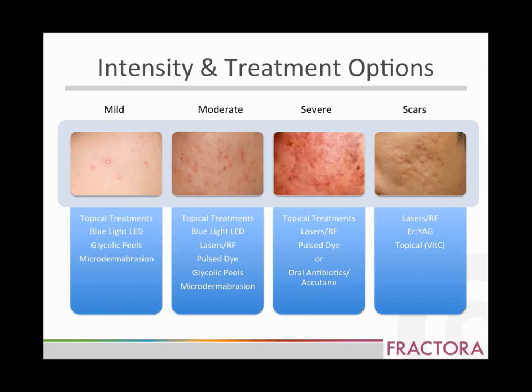the device that I would like to talk to you more about later on today is radiofrequency. I use the pulsar laser for moderate acne. I use it also for severe acne. But since I started working with the Fractora device, which is a radiofrequency device, it became my go-to treatment for moderate and especially severe acne, and especially acne that involves scarring.